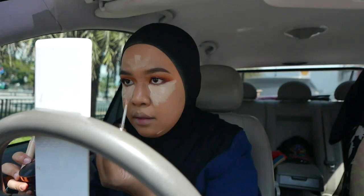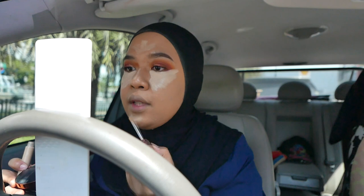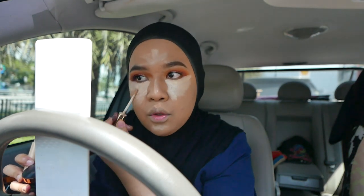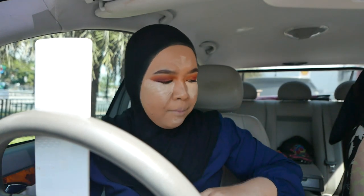And I'm going to use the same puff to blend. So as I mentioned, kalau on the go tu memang BB cushion is the way to go. So it's very convenient, boleh pakai puff dia tu je untuk your concealer, your foundation. Yelah, duduk dalam kereta ni mana nak cari air nak basahkan beauty blender pula. Takkan nak guna air botol.